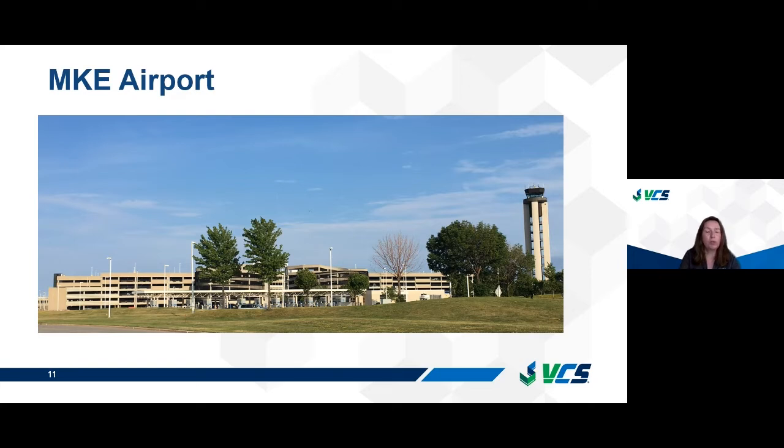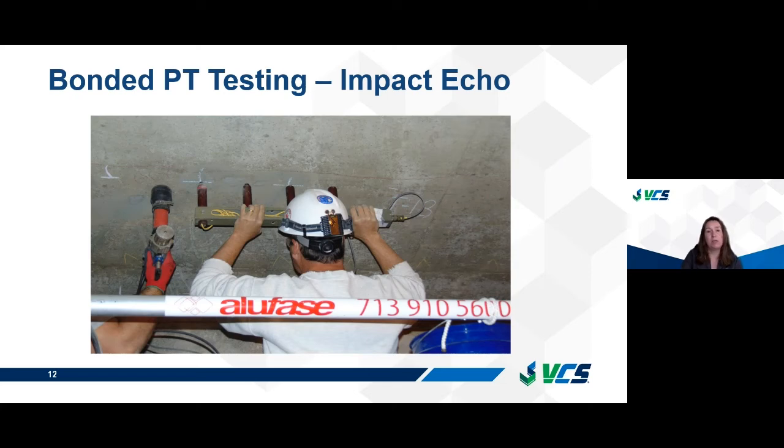The Milwaukee Airport parking garage is an example of a parking structure that uses bonded PT. This garage had bonded PT in the beams. With bonded PT, the typical causes of corrosion are the presence of voids and soft grout inside the tendon ducts. These defects can be identified with impact echo testing using the same setup as Cheyenne described earlier. So here you see the impact device and the force sensor array.